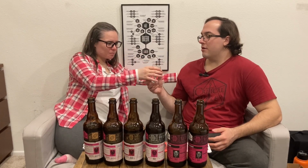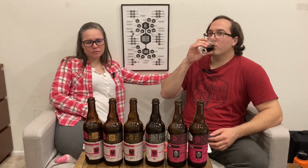So what are you thinking on this alcohol percentage wise? Same, 13.8. 13.7! Go fuck you, Bottle Logic. This one's a little more well-rounded to me. It is missing the raspberry. I wish it had a little bit more raspberry punch, and this one has a little bit more of the chocolate.